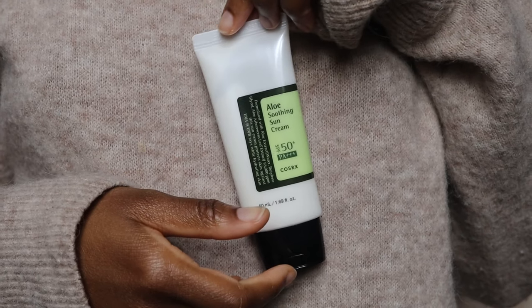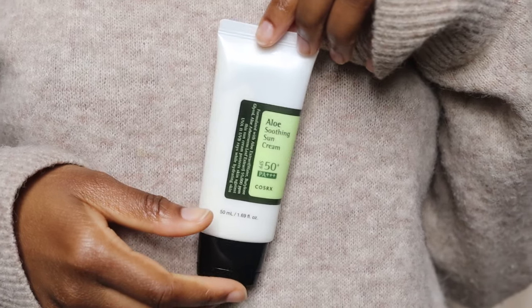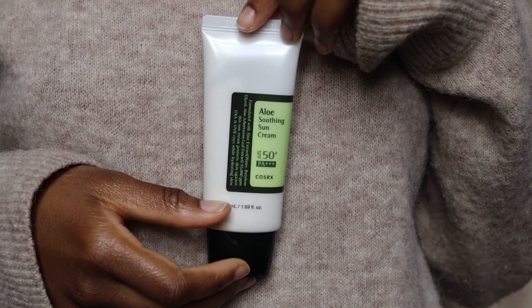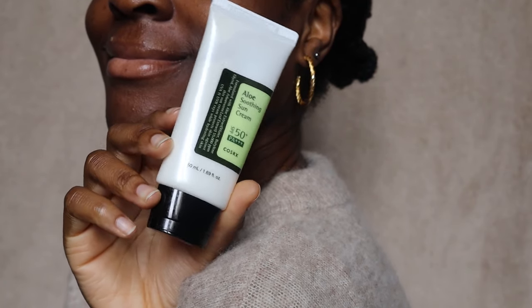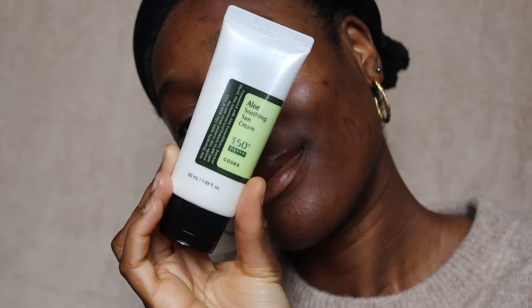Okie dokie gang, so I bought the COSRX ALOE Soothing Sun Cream SPF 50+ from ASOS. This was about £20 on ASOS, but I originally saw this on Rich Skin, where it is $19.99. So if you want to save yourself a penny, get yourself onto Rich Skin. When I bought this it was on offer, which is why I didn't buy it from Rich Skin. And this has 5 out of 5 stars on the ASOS website.